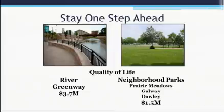We also know that our families and our kids and our town love green space. We're Midwesterners. Being outside is a way of life for us. New parks are planned for the South Central, Southwest, and East Central parts of our town with this plan as well. They're projected to be called Prairie Meadows, Galway, and Dolly. And it's a $1.5 million investment that this plan addresses as well.